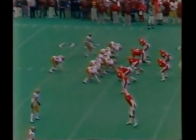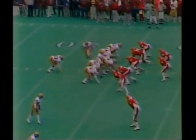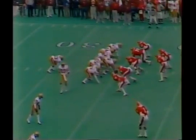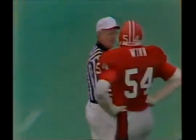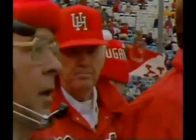Gieselman moving over to tight end left. Lone set back in the formation and motion across. Flutie made the handoff, but there's a penalty marker on the play. Taken by Strahan. Holding against Boston College is the indication. Referee John McClintock.